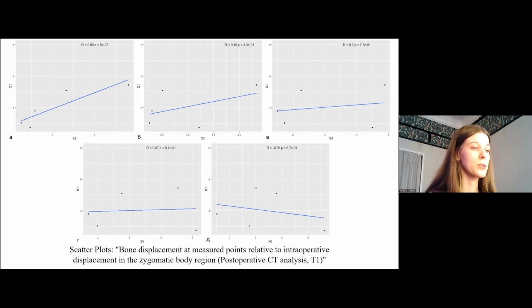Displacement at point X2 depends on displacement at point X1, and displacement at point X6 influences displacement at point X5, and to a lesser extent, point X4, as evidenced by positive correlations. Displacement at point X3 equally depends on displacement at points X1 and X6, preventing significant correlations. For all reduction malaplasty cases, low statistical significance was observed, likely due to the small sample size.